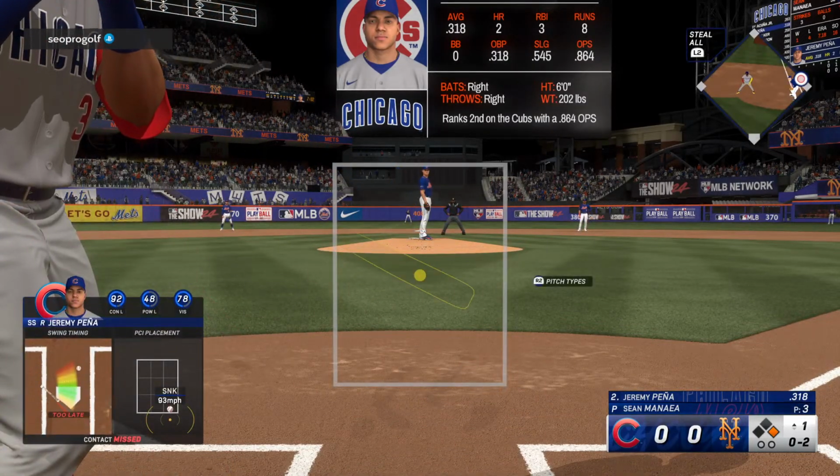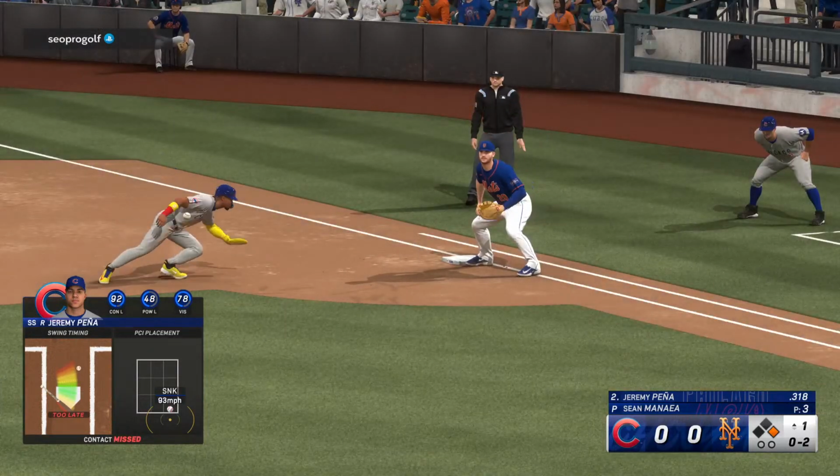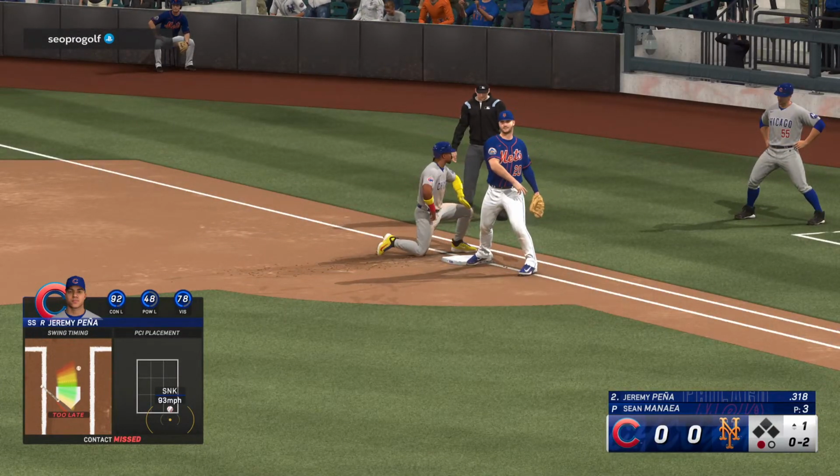This is one of those situations defensively where you can't try to do too much. You got to make sure that you field the ball cleanly and get one out first. It's going to be tough to get two with this kind of speed in the batter's box. Got him on the tag. And they got him. Acuna picked off.